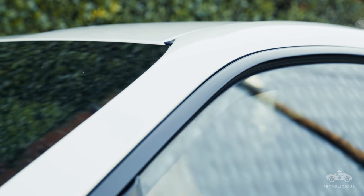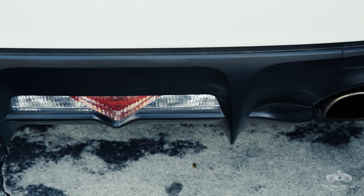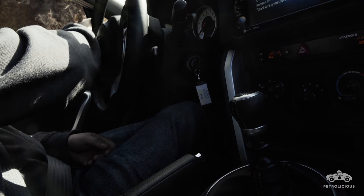Why is it called the 86? It's the chassis code from Toyota. Whether it's the AE86 or the new Toyota 86, they're a blast to drive. I cannot get away from them. My name is Ron Ng, and today I'm driving a 2017 Toyota 86 and a 1986 Toyota Corolla GTS.